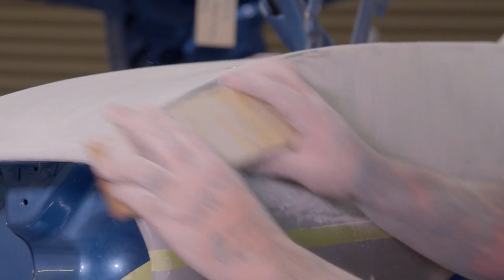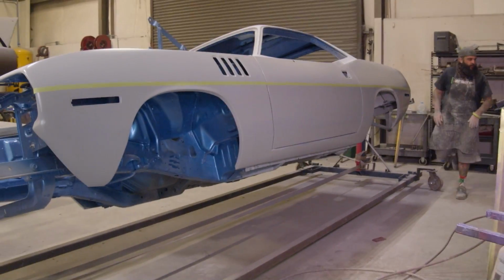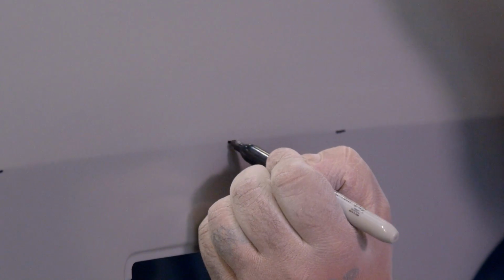When the car is primered and we're taking it through the primer process, I want to make sure I preserve the style line that the body man created. There's a couple ways. You can just take your tape, kind of eyeball it, run your tape line down the whole side of the car, which Mark is actually really good at. I'm okay, but what I like to do is just make a little mark right on that style line on the fender, make one on the door, make one on the quarter.